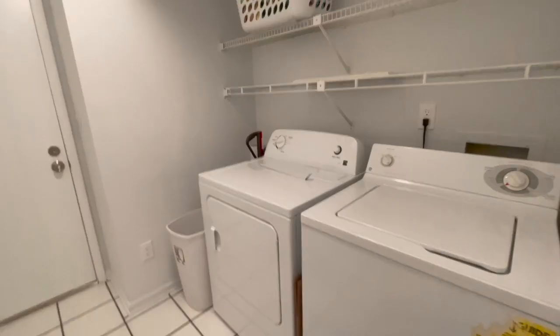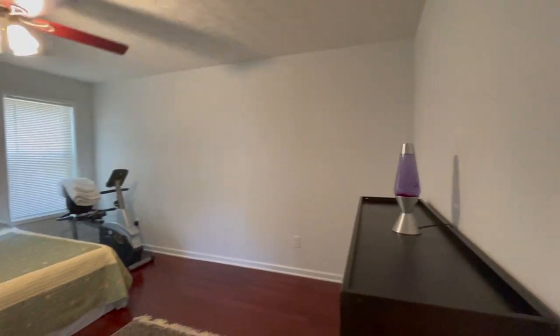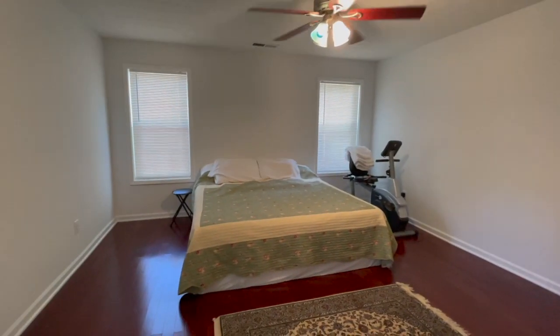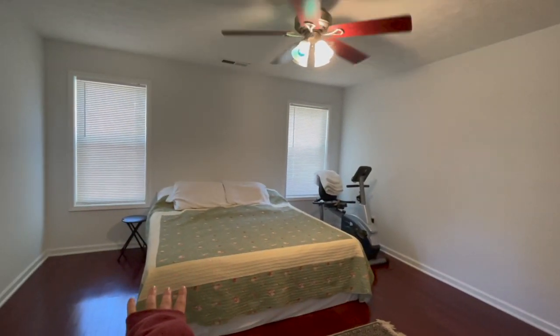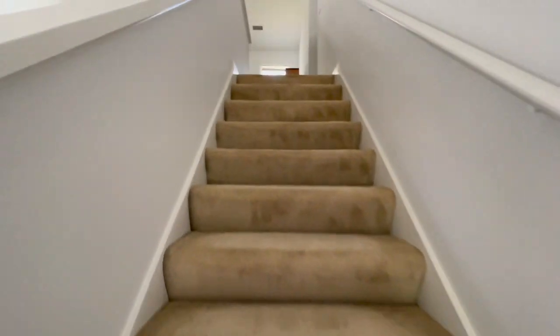They just kind of painted it the same color as the rest of the house. Our laundry room looks so much nicer. This is what the master bedroom looks like. We cleared most things out and we have to get a new bedding for the bed, but other than that, it's looking pretty good. Let's head upstairs.